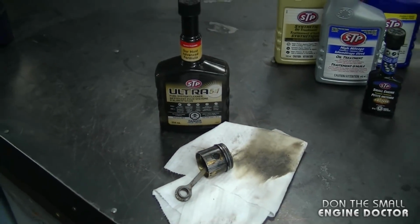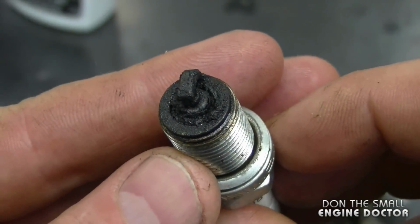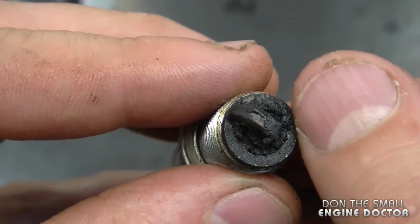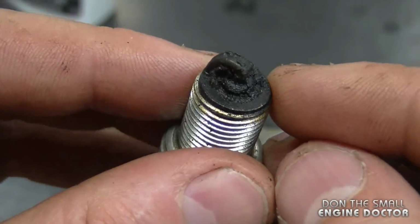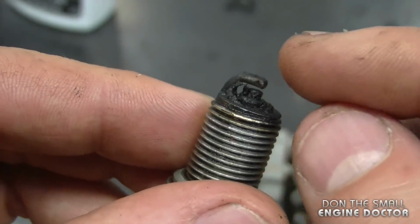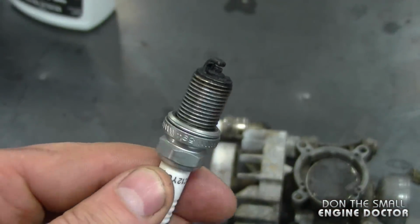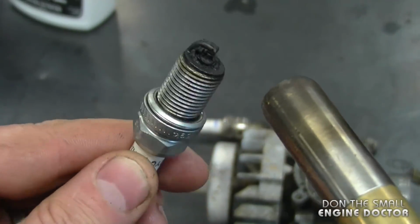So again, with this small demonstration over here, you can clearly see how strong this stuff is to remove carbon from your engine parts. And here's a spark plug that if you look at it closely, it's got an excessive amount of carbon buildup. So if you do have a lot of carbon buildup like this, it can glow red when your engine's in operation. And it can cause a lot of misfire because the fire may not just be occurring at the electrode here and the negative part of the plug. So what I'm going to do now is just light it up with a torch so that you can see what I mean by it glowing red when your engine is running.